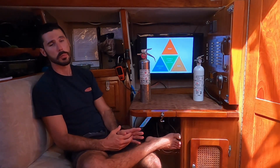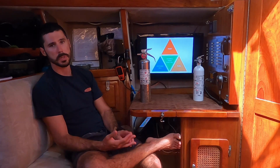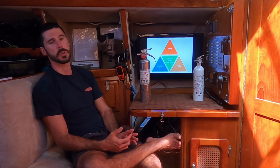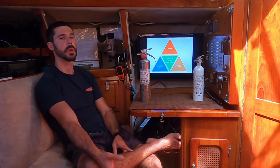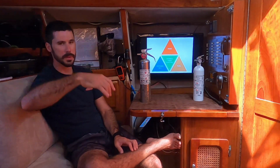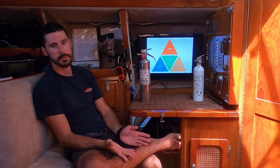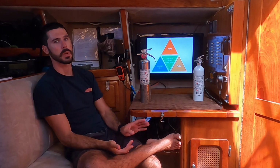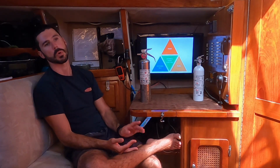CO detectors on board, and they do sell combo smoke and CO, so those are good, but you want to make sure that you're distributing them around. So maybe put one down low next to your engine, put one up high above the kitchen, put them in the different cabins. The more you have of those, the more likely you are to be able to detect when you have a dangerous gas, whether that's smoke or CO.